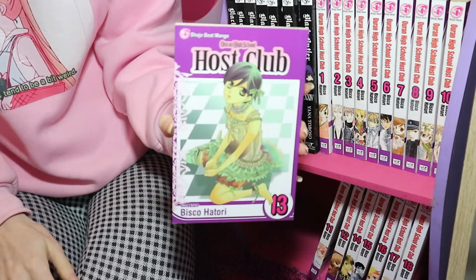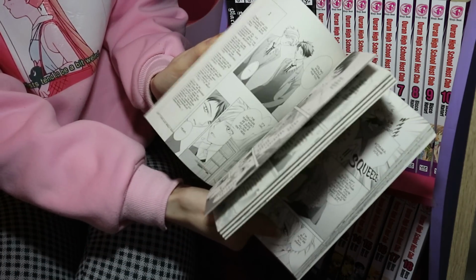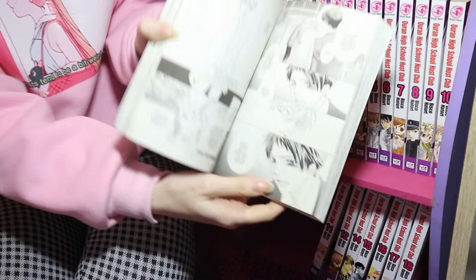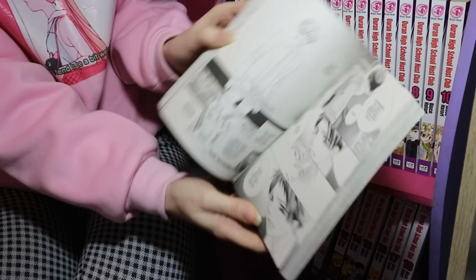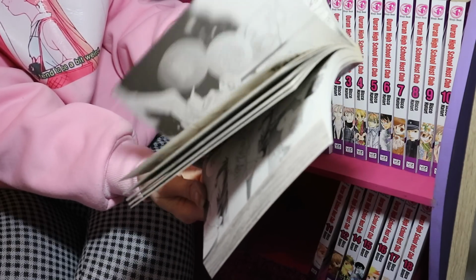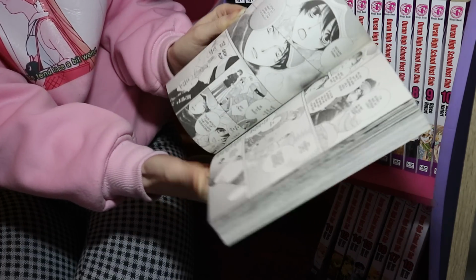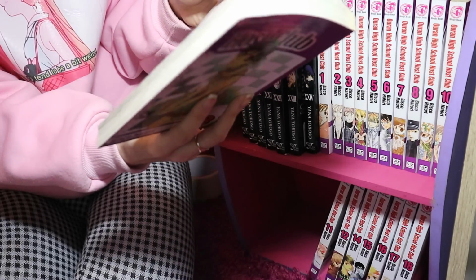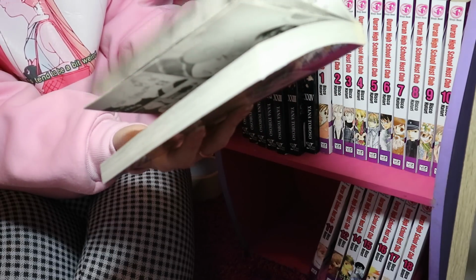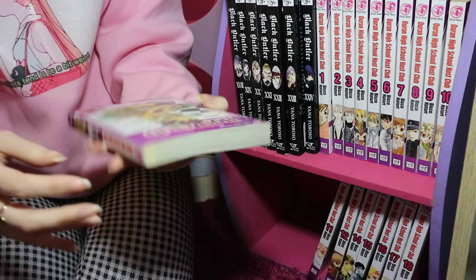Finally, number 13. I'm definitely going to read all these again. Oh my goodness, don't cry. It's so sad. I can't take it. Gosh. Poor Hikaru. Thirteen.